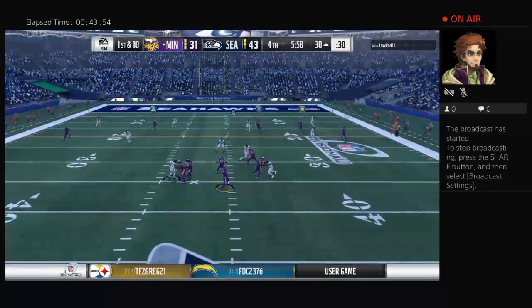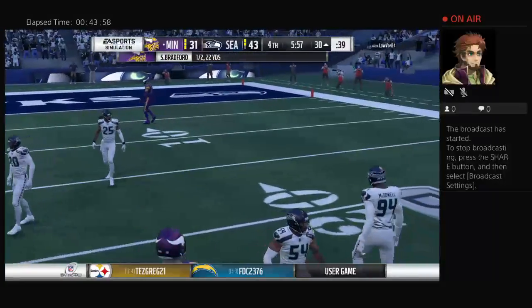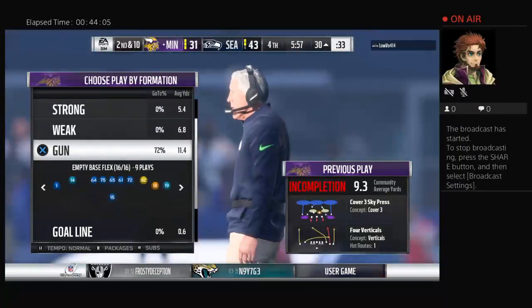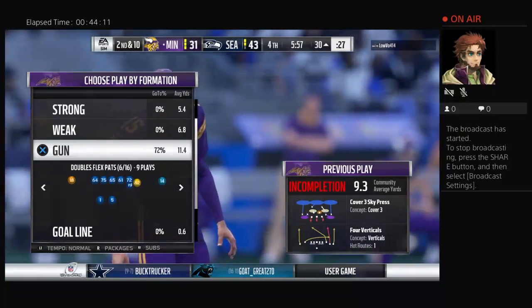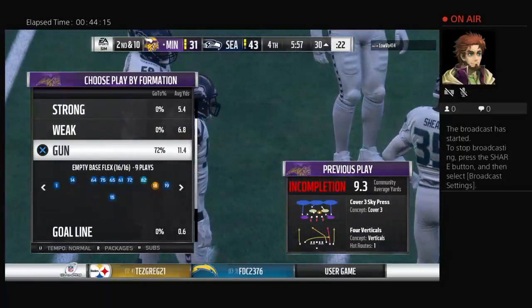On 1st and 10, Bradford. And he couldn't hang on. Would have been their 4th pick of the game. Instead, 2nd down. I guess they're in a situation now, 4th quarter, where they're forced to take some chances, but I don't know that that was the type of chance you want to take. And that one could very easily have been intercepted, and if it does get picked off, that could possibly seal this one.